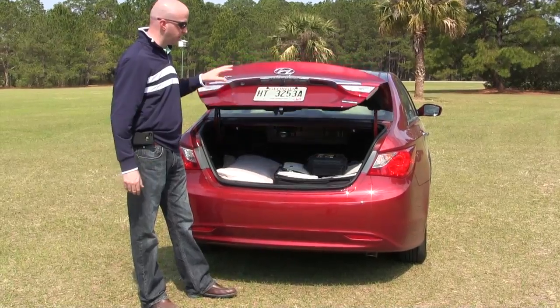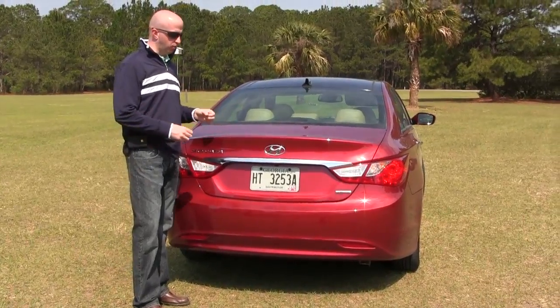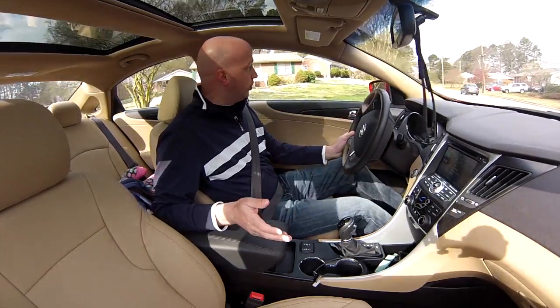Now as you close this, of course, one thing we do note is the backup rear camera. And that's great for unfamiliar areas, places you haven't been before, allows you to see behind you before you even start to move. Now what's great about the Sonata is that you look cool when you're driving it.